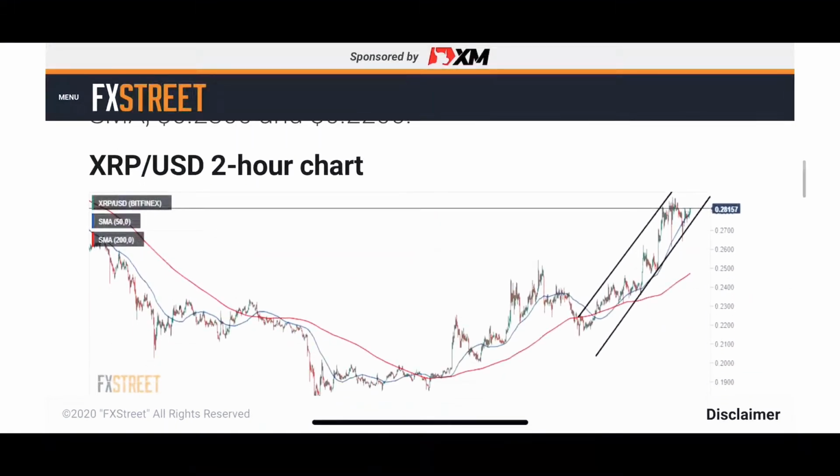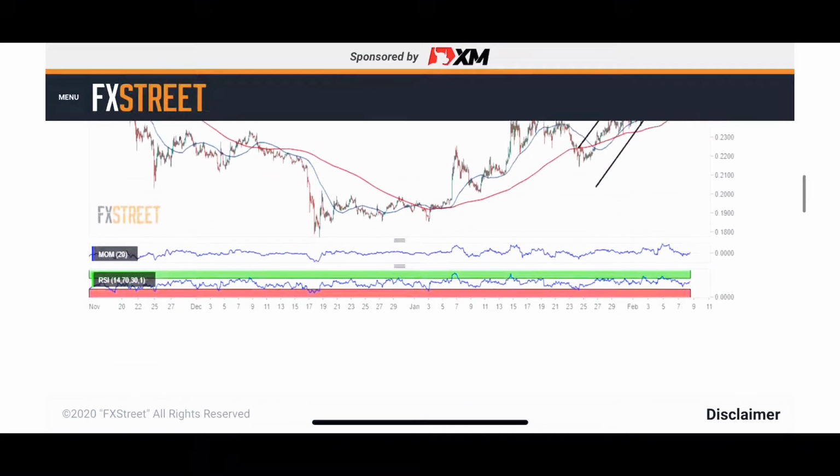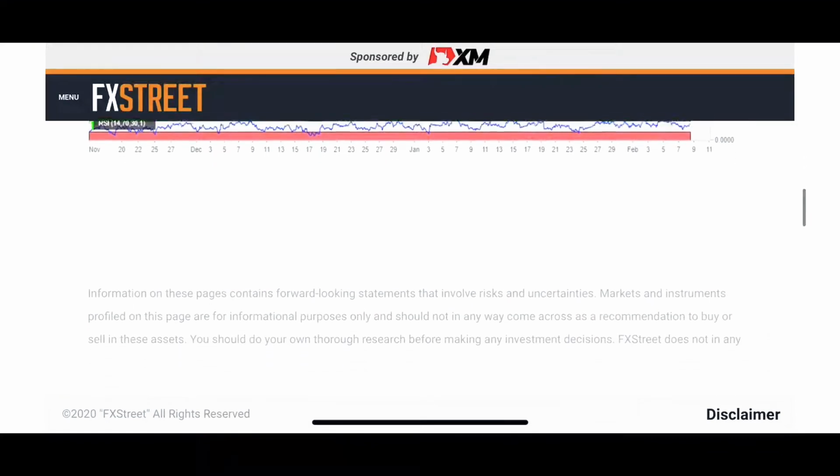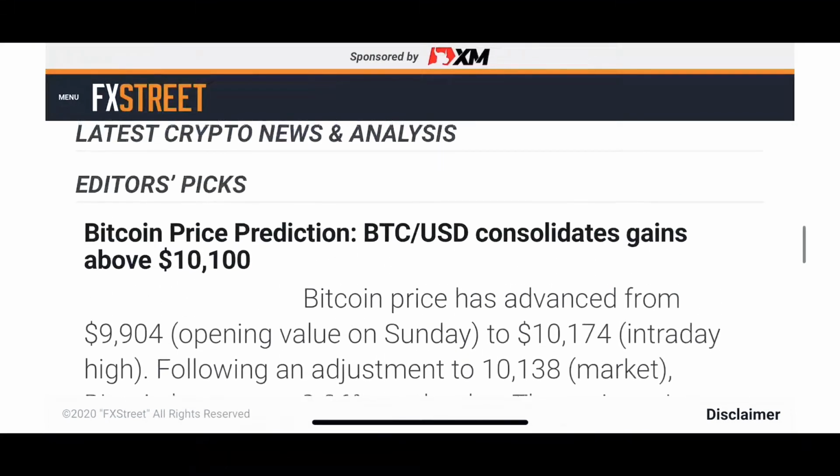XRP USD 2-hour chart. You see over here, there is a forming channel off to the far right. You can see that's like an uphill channel. If you're into charting, RSI is like the relative strength index. Okay, that is the end of this.